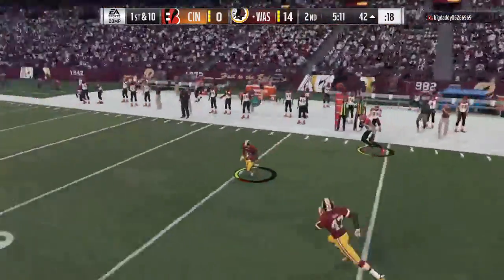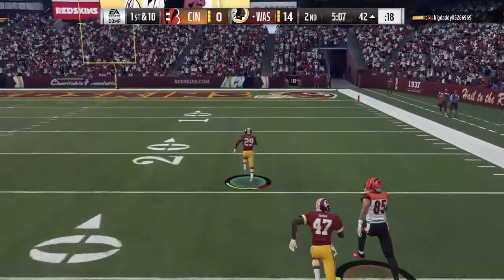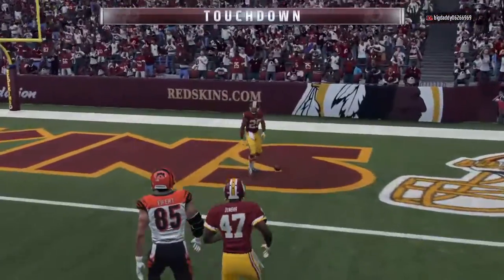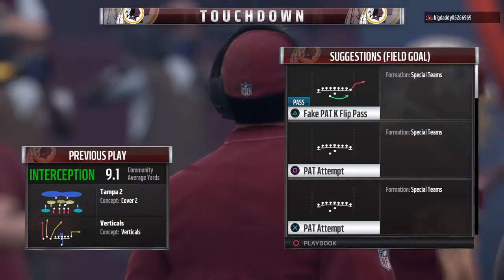Flushed out, looking for his tight end, Eifert, and it's intercepted. Picked by Kendall Fuller. The 20, 10, and he will bring this one back. It's a pick six for a Redskins touchdown.